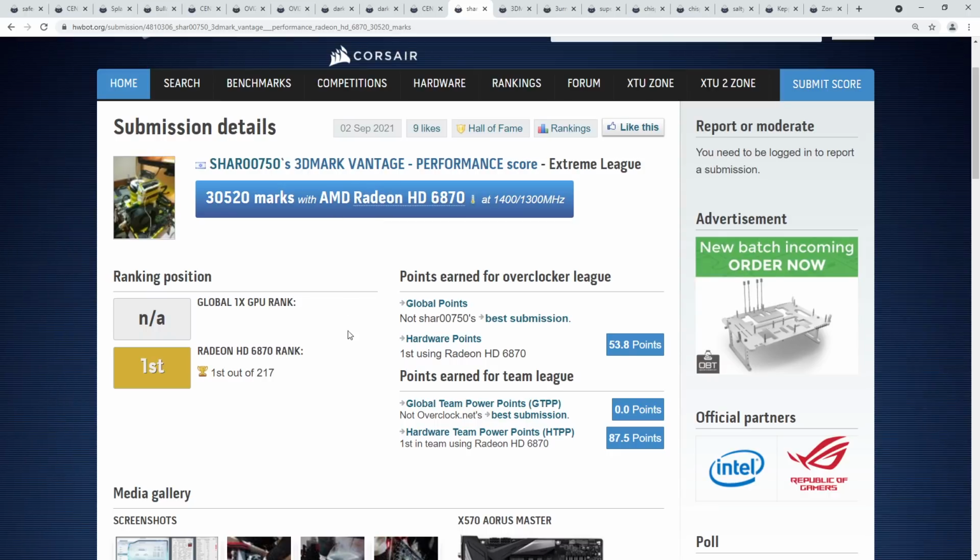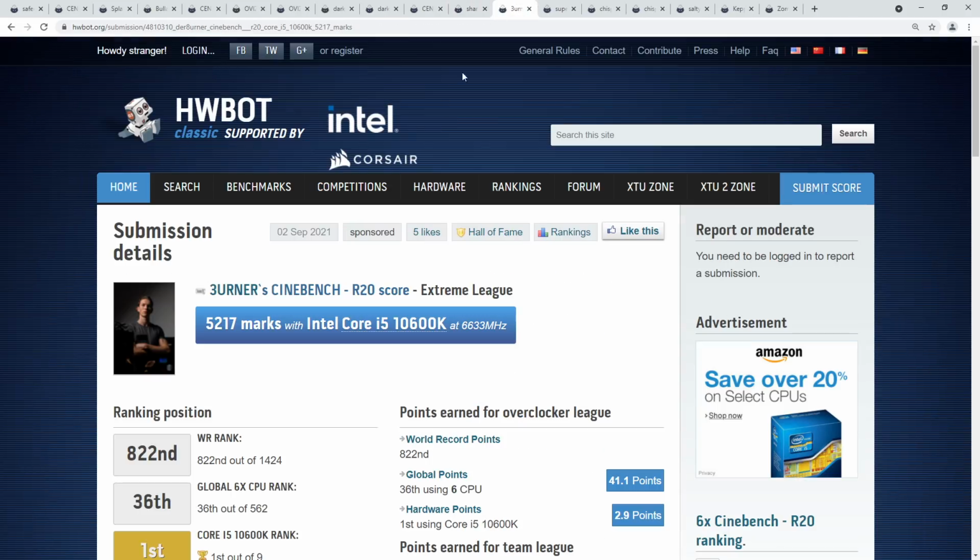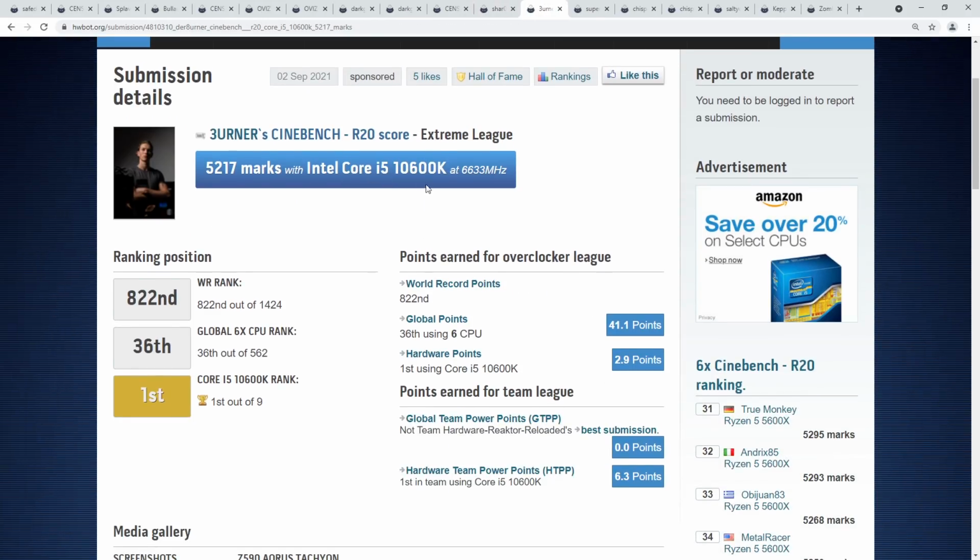But yeah, so a great score from Shard on the HD 6870 here, and congratulations to him on that. And let's move on to the next score, which is Burner's Cinebench R20 on the 10600K.